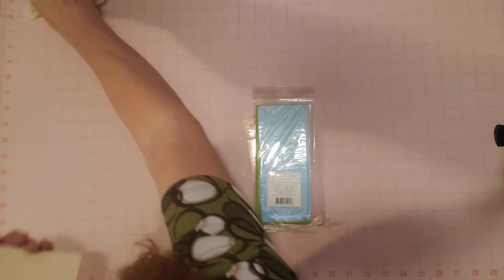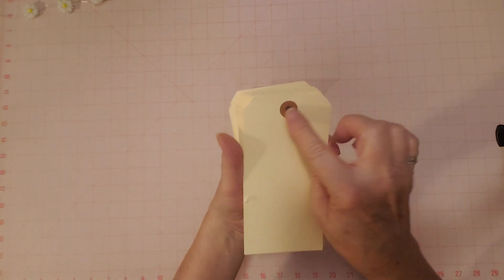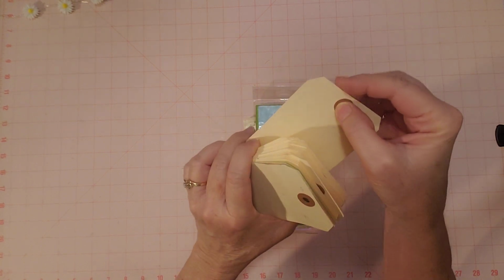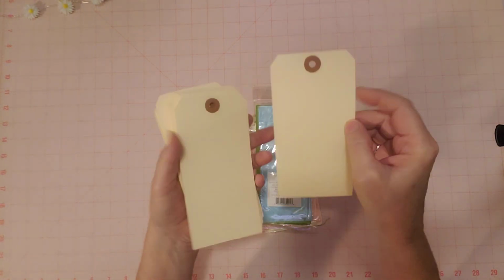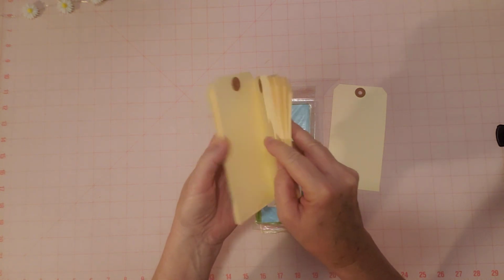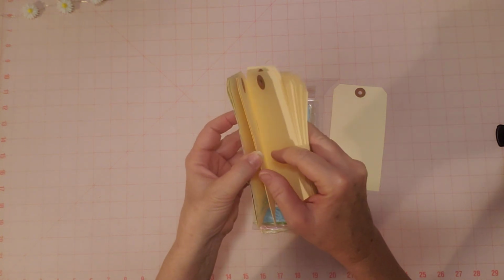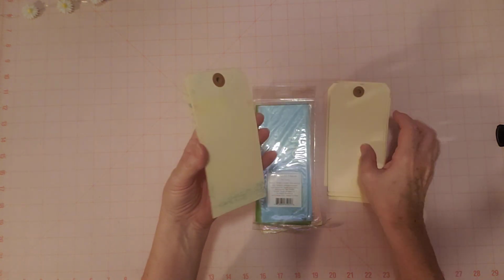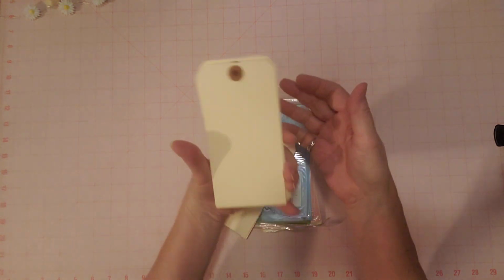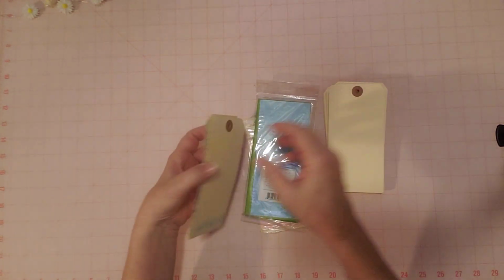I love these. So they have the brown reinforced hole here. It is very thick, very sturdy. So all of these are blank, and it looks like I see some color here. So let's see what's going on. Those are all blank, and there's a bunch. Nice big tags. Oh, those are going to be super fun.